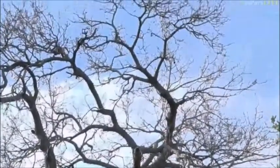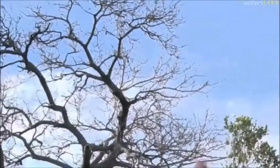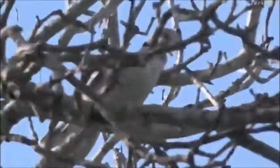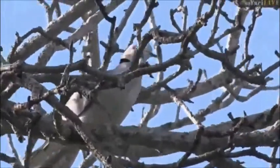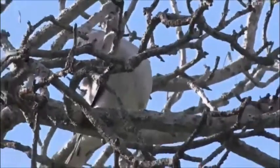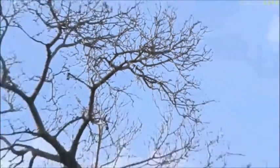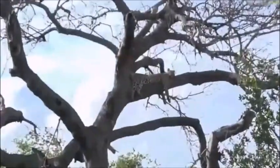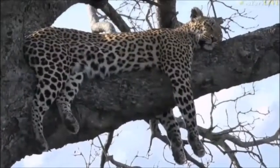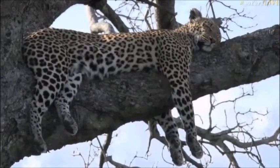Oh, there's a dove there. You got him, Vim? Where's my hand? There. Yeah, Cape turtle dove. Keep the bird list ticking while in a leopard sighting. Also probably oblivious that there is a cat beneath. Oh, tired kitty.